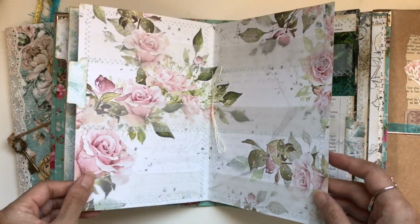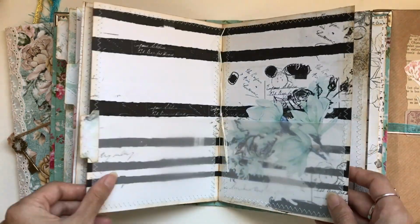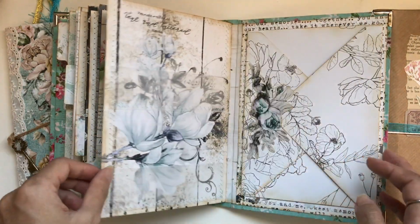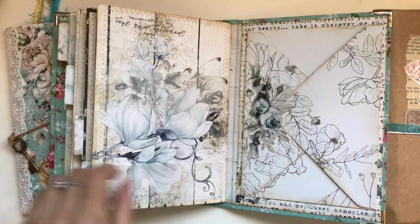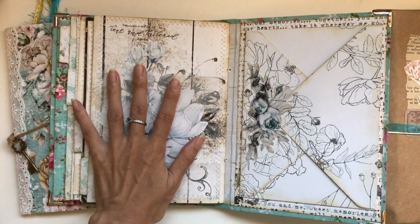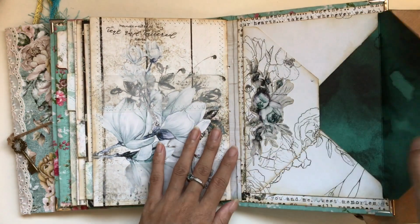I don't know what else, other little ephemera pieces, die cuts. So I'm going to put them all into here, and then I can always have it on hand. And this is going to be so good because I'm moving house, right? So if I can limit all of my ephemera to this folder, then that would be good. So maybe this is just really good timing.